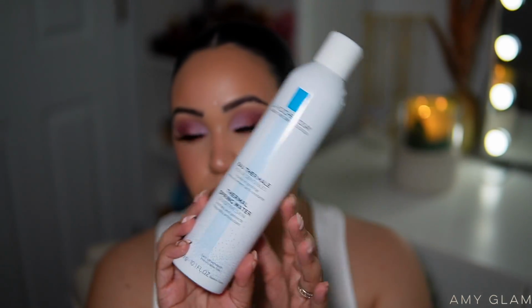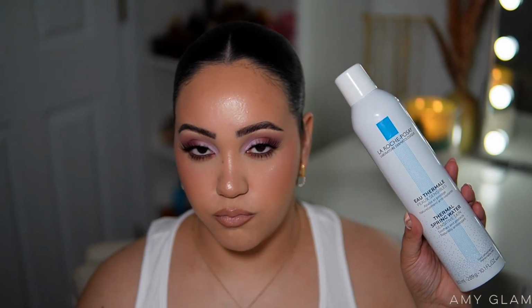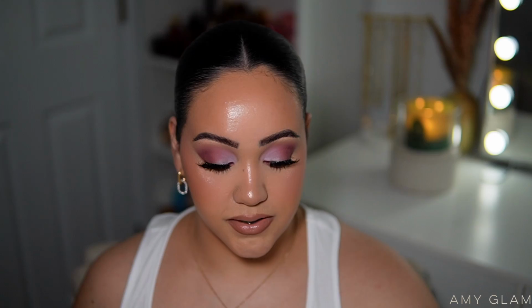I don't know what magic this is, but this paired with my Cicaplast, which I don't get tired of raving about, are another product that just restores my moisture barrier. It just fixes and soothes my skin. Definitely recommend this as well if you have dry, irritated skin.